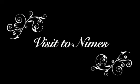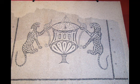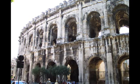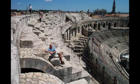Our first sojourn out from our village in Roussan was to the city of Nîmes, where we wanted to see some of the Roman structures that were built there. One of the ones that we did want to get into was the Roman amphitheater. Apparently it's the third largest that was built by the Romans, but it is one of the best preserved in the area. It would have been a fabulous sight to watch the gladiators fight in this amphitheater during the time.